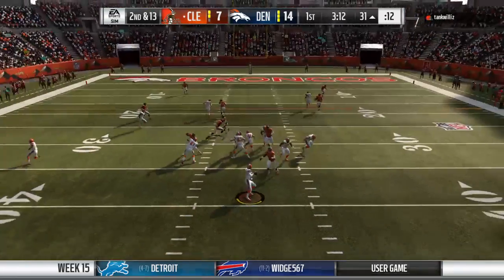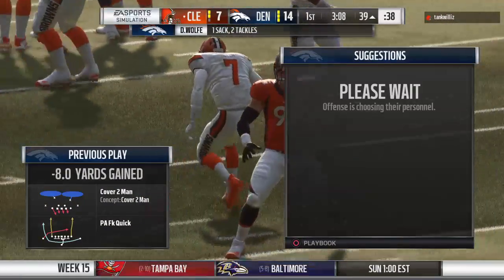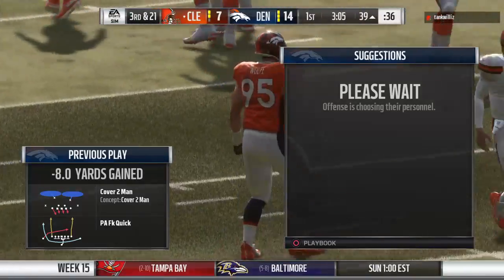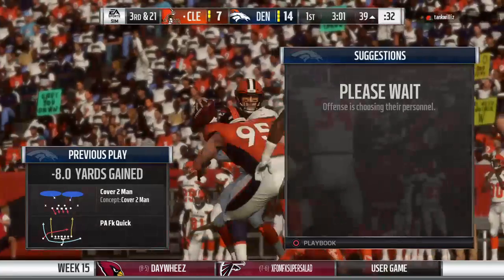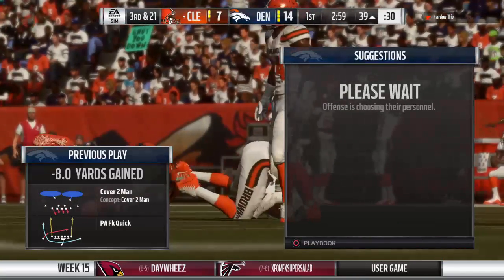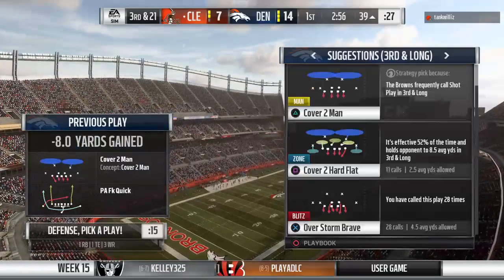A play fake to Hyde. Now it's Hoyer. Nowhere to escape, and he goes down. Derek Wolfe in there to drop him, and it'll be a loss of about 8. He probably feels like he cannot get a break. He was sacked 7 times last week, and here we go again in the first quarter.